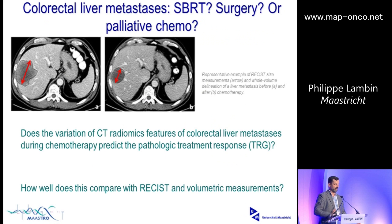And for example, in liver metastases treated with neoadjuvant chemotherapy and with surgery, we can actually predict very well the pathological treatment response and earlier and better than RECIST, because we can see some texture changes which are even not visible by the human eye.